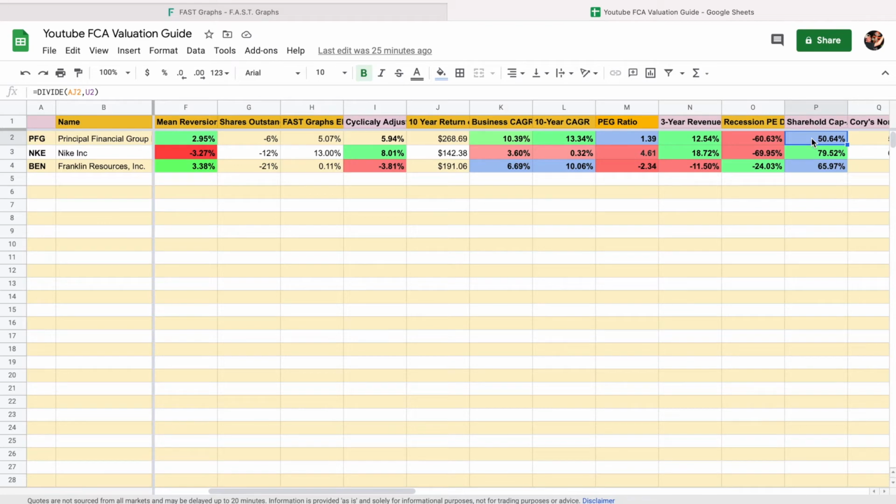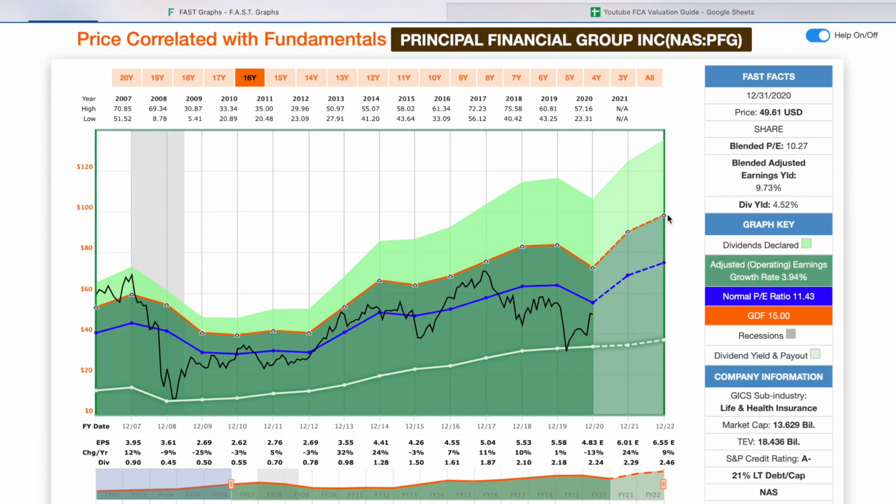Principal is only returning about half, but they are growing at a reasonable rate. So that's fair to me. Really, I'm just looking for things that are out of the ordinary here. They're going to return some money in buybacks. The stock has a pretty healthy dividend yield, 4.52%. So the money they are making, they're returning a decent amount of it to shareholders. So this would be my first best relative buy in the S&P 500 right now.